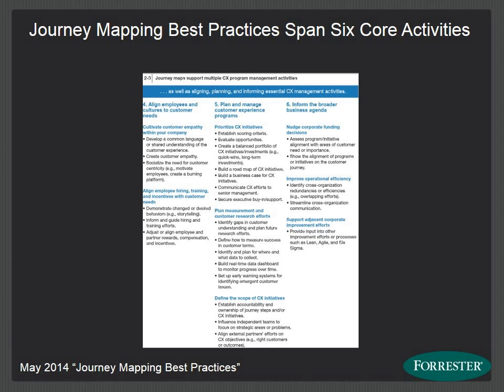Planning and managing customer experience programs. We find one particularly interesting recent use that Tony uncovered from a very large company in Europe was actually using journey mapping to uncover holes in their measurement programs.